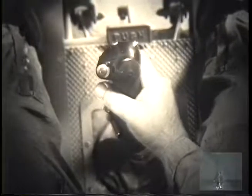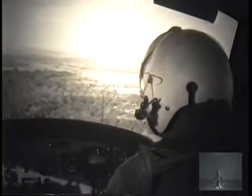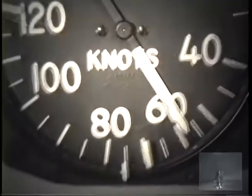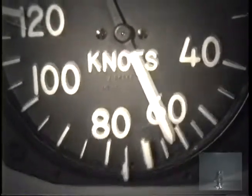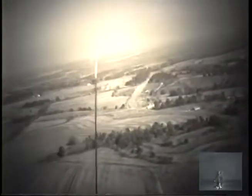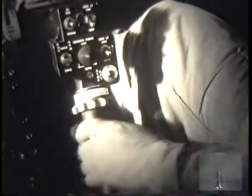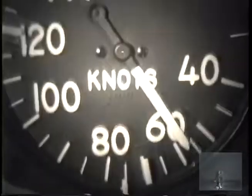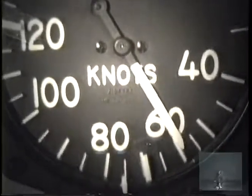With cyclic alone, you can turn the helicopter, provided you do it gently, and provided that you maintain better than 50 knots airspeed. When you're in an upwind position to this site, start your auto rotation. Throughout the descent, maintain an airspeed of above 50 knots to prevent fuselage rotation. Check to see if your shoulder harness is locked.